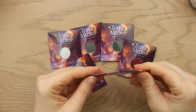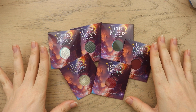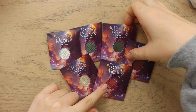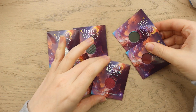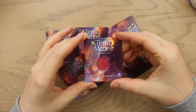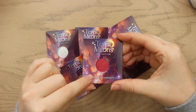Yes, like this one is wrapped in red, and typically all of Terra Moon's shade names are very space themed, so this is a little something different. We've got 4 different shimmer shadows and 2 really beautiful mattes, a classic green and red. And this red shadow here, if this is the red of my dreams that I've been searching for, that we were literally just talking about in a video like a week ago, I will be absolutely shook.